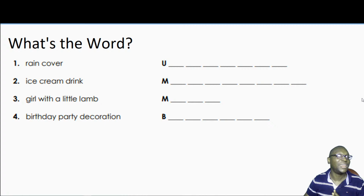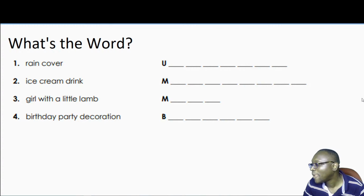So what we're going to do here is we have some hints, and we're trying to come up with the word. So what is the word? This is a rain cover. It starts with a U, and then you can see it has about 8 letters. So what is that word going to be?